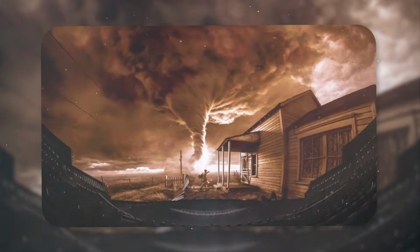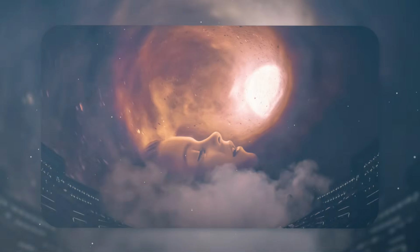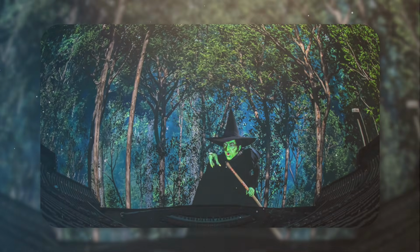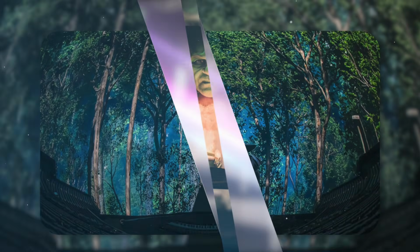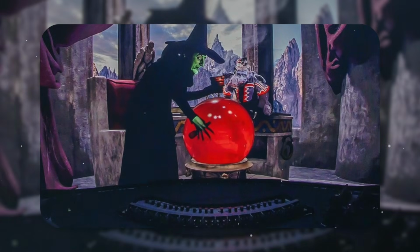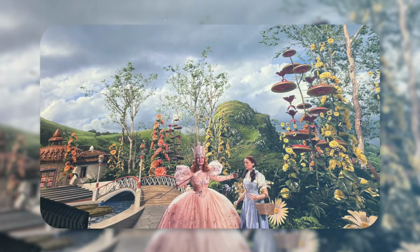The rest of the show is undeniably impressive. The tornado sequence shakes the seats. The haunted forest sprawls across the dome in eerie detail. The wizard's lair glows in impossible greens. The witch's castle looms larger than any movie screen could contain. And then there's Judy Garland's voice. When Somewhere Over the Rainbow fills that space, it's enough to make a grown adult tear up.